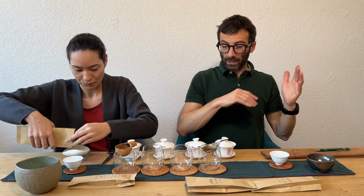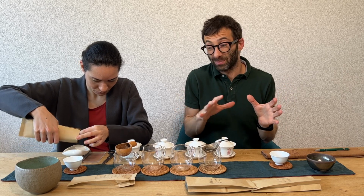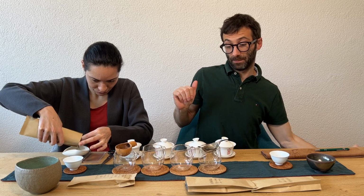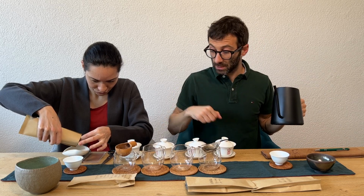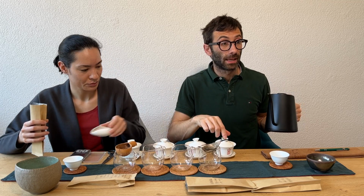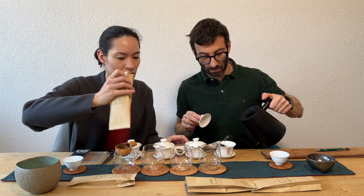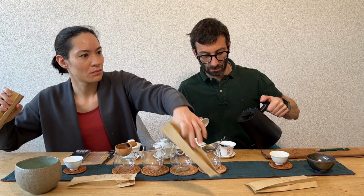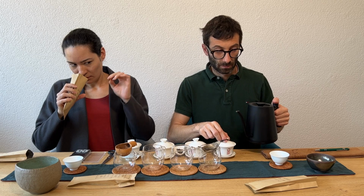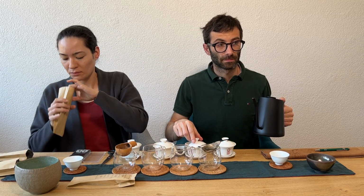Cool. So while Caroline gets started there, I started actually brewing the tea. I have a timer, so when you do parallel tasting, you really want to stick to the same ratio of leaves, of water, of time, and everything. So to steep them exactly in the same way. So we'll do maybe, I don't know, 1 minute.